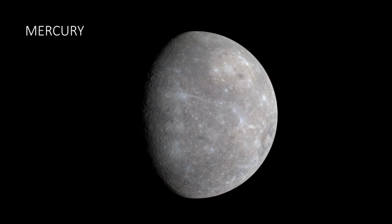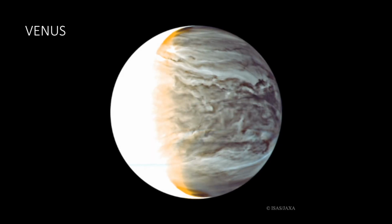And the fact that it's only up for a few evenings in the evening sky or a few hours in the morning sky, and then it's gone, and we just don't see it either in front of or behind the sun. Venus is a little bit different from Mercury. Mercury is a small rocky world that is very close to the sun, extremely hot.